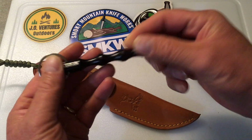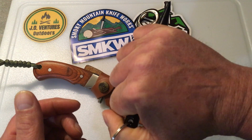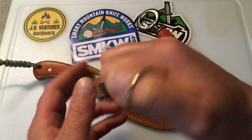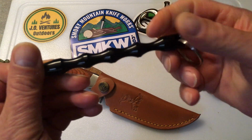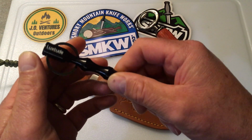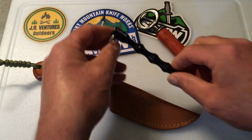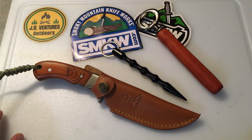And also a Kubotan. I think this is really cool. It's a self-defense weapon and a glass breaker, and it's got a little key ring on there. This is really, really awesome. And thank you so much for sending this to me, and also some stickers. And I'll be sending on a few items to Tom as well.